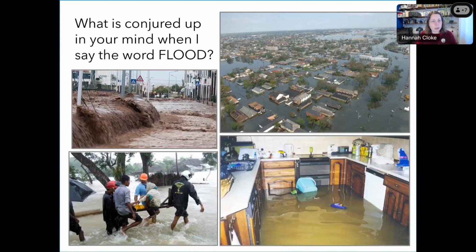So I don't know if any of you have ever been in a flood. It is very terrifying. And there are lots of different types of floods as well. So this word flood, I know it translates differently in different languages. It can mean lots of different things. It can mean huge areas underwater, homes completely inundated. It can be destructive and violent. It can have boulders and cars and trees, thick mud coming down and swiping through villages and into towns.